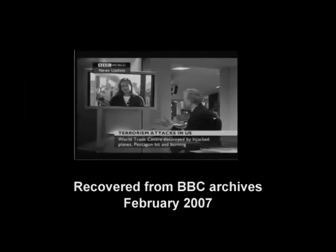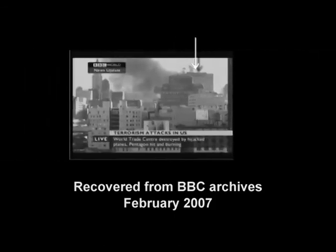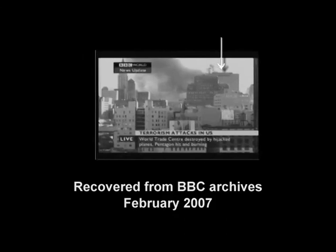In this live BBC footage from September 11th, reporter Jane Stanley announces the collapse of Building 7 while it is still intact in the window behind her. How did BBC know this in advance of the event?